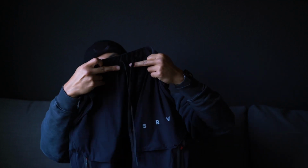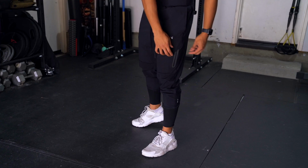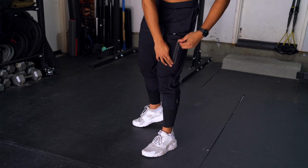So this jogger, in contrast to the last one, opts for having the drawstrings on the outside. And then on either side, we have two open pockets. They are both unzippered. We got two zippered pockets down towards the hips. Size of the pocket is actually fairly decent. You can hold a lot of stuff in there for sure. It's just a matter of how much it's going to weigh down the pant when you actually have stuff in there. But I honestly don't see that being an issue unless you've got a big everyday carry or whatever.